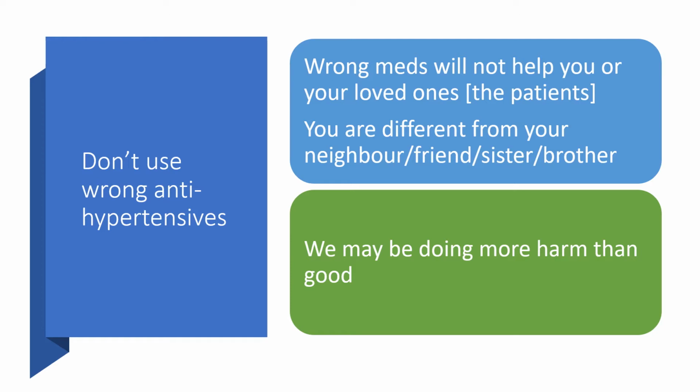Note this: you are different from your neighbor. You are not the same as your friend, sister, or brother, because some will come and request certain medications, saying, "That's working for my friend. He was diagnosed with hypertension some years ago," or "It's working for my neighbor." Your doctor will make that determination based on certain comorbidities found or not found in you. We may be doing more harm than good if we think we must be using the medications that other people are using.